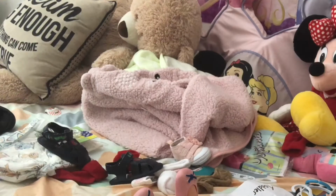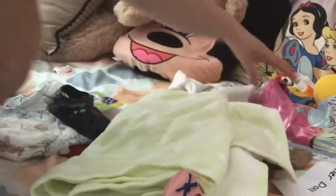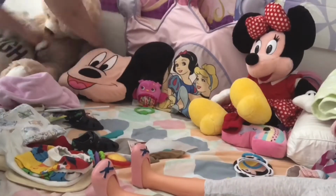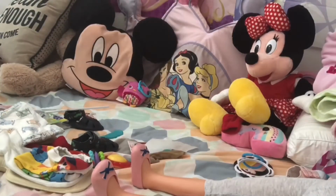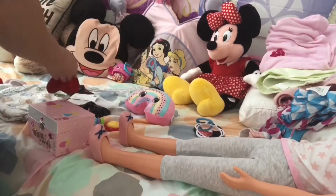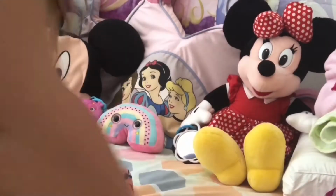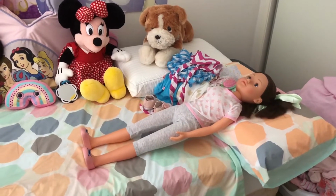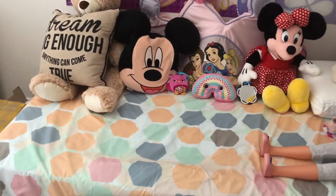So now to move on to cleaning this bed. That's the bed all cleared off. We have our little doll there who is going to their new mummy very soon, and some of her items she's going with, and the bed is now cleaned off and looking all neat.